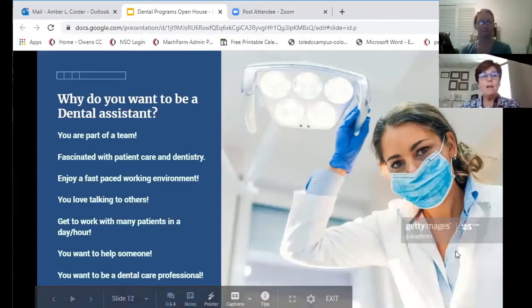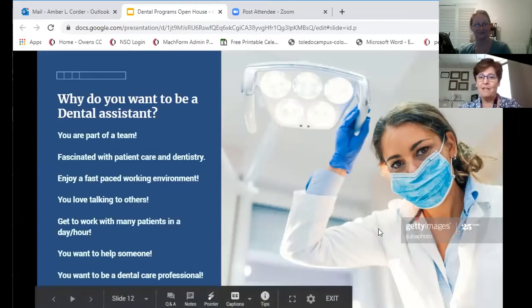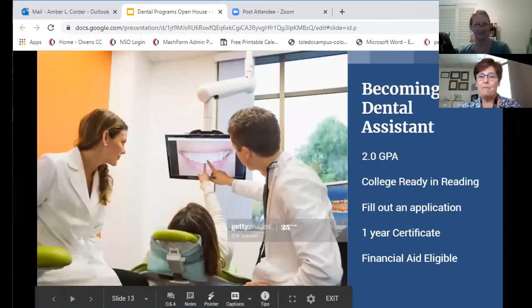So why do you want to be a dental assistant? Because you want to be part of a team. You're fascinated with patient care and dentistry. You enjoy a fast-paced working environment. You love talking to others. You get to work with many patients in a day and per hour. You want to help someone, and you want to be a dental care professional. You like working with your hands because we're moving and we're busy.